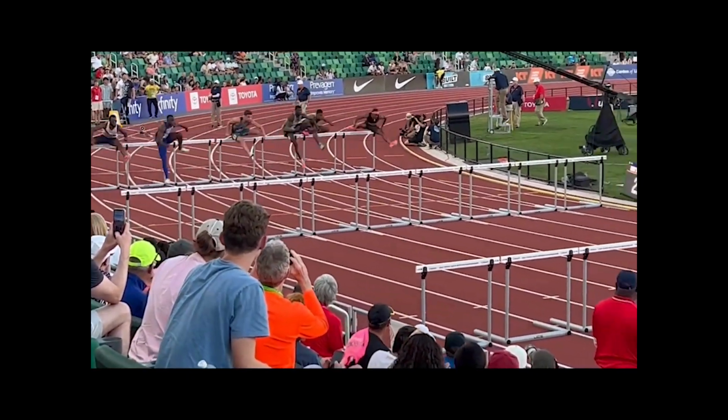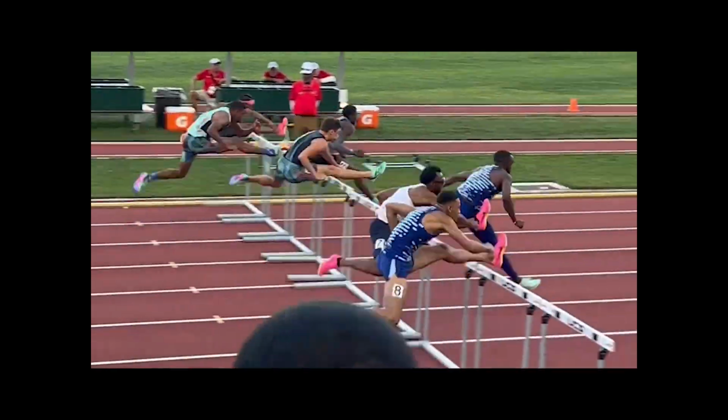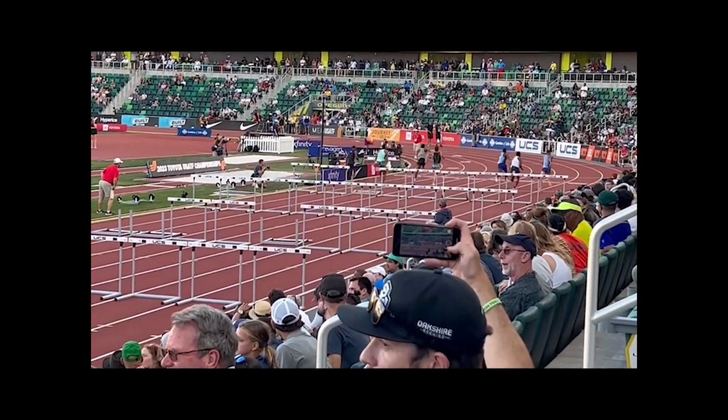And a high hurdle final on the way. Roberts had a great start. Daniel Roberts and Cordell Dench. Trey Cunningham, it's Roberts and Dench. Roberts and Dench.